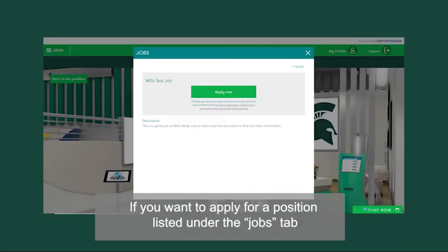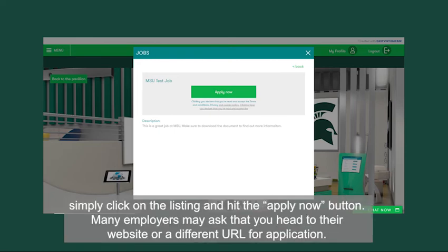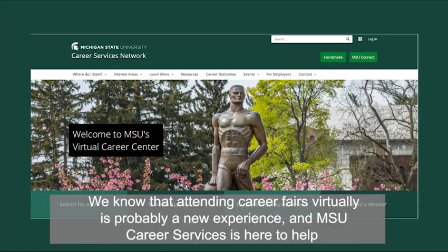If you want to apply for a position listed under the Jobs tab, simply click on the listing and hit the Apply Now button. Many employers may ask that you head to their website or a different URL for application.